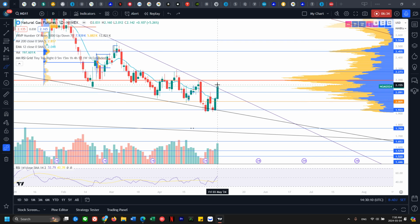And yeah, I held this. I'm still holding it, because it's a smaller size starter position. So I got this entire move, and I might add more if we bounce back up, come back and test this falling wedge resistance, and if it acts as support, it flips, and then we bounce. I might start adding here and beef up my position a little bit, and potentially look for that 2.271 as my first target. That's what I would be looking for.